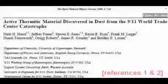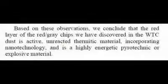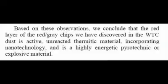I've been asked to comment on the claim that an unreacted thermite material was found in the debris of the World Trade Center buildings. In particular, I've been asked to address this paper, which was published in the Open Chemical Physics Journal. The paper concludes with this statement. Based on these observations, we conclude that the red layer of the red-grey chips we discovered in the World Trade Center dust is active, unreacted, thermitic material, incorporating nanotechnology, and is a highly energetic pyrotechnic or explosive material.